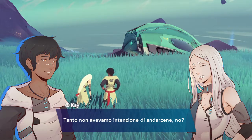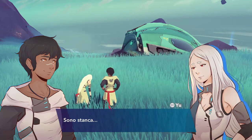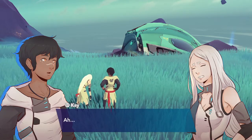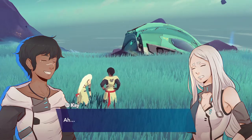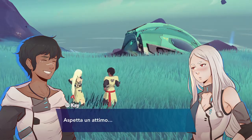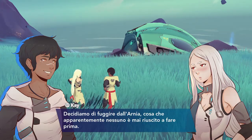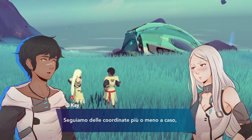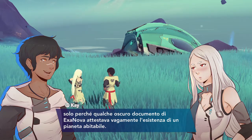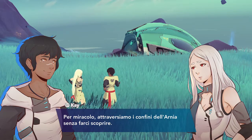We weren't really planning on leaving, were we? We don't really have another place to go anyway. I'm tired. Why are we always so unlucky? Why are you laughing? Hold on. We decide to escape the apiary, which apparently no one has managed to do before us. We punch in some coordinates really at random, only because some obscure document from Exanova vaguely attested to the existence of a habitable planet. By some kind of miracle, we cross the boundaries of the apiary without getting caught.